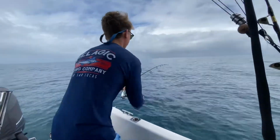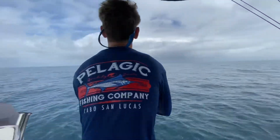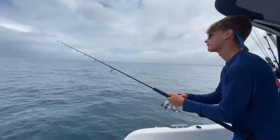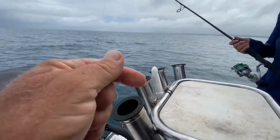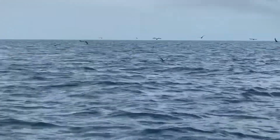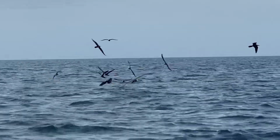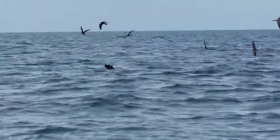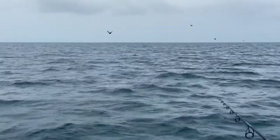Right, he's on. No birds, but we saw a little splash. Oh, you dropped him. Snapped off, mate. Bitten off. So that was probably a little Spanish mackerel biting through the leader like that. But like the first day, they were there, but they just weren't eating plastics or slugs.